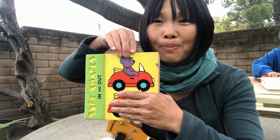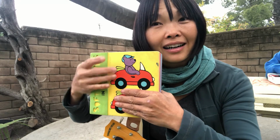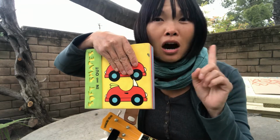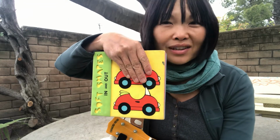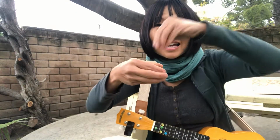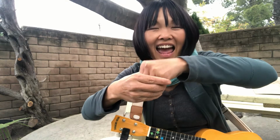Here, the bear is in his car. Here, the bear is not in his car. He's out of his car. So we're gonna learn about in and out. In and out.